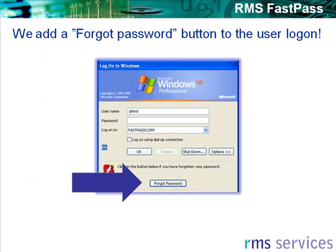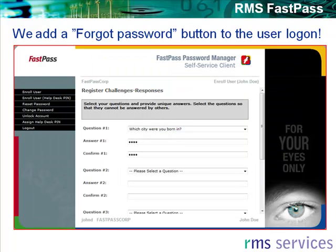The installation is quick and simple, as little as a day, so you are up and running almost immediately. Once installed, a Forgot Password button appears on the login screen. When the user selects this, they are taken to a secure self-service portal, which can be accessed from anywhere to reset their own password.